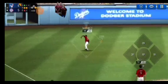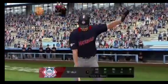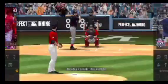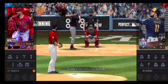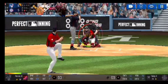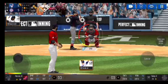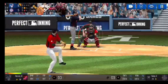That one floats into shallow left field. Throw to third. One out. Runners at first and second. He's standing back in the batter's box. Here's the windup and the pitch. Perfect pitch for a strike. Strike one. He delivers.